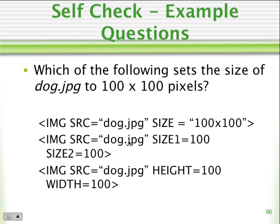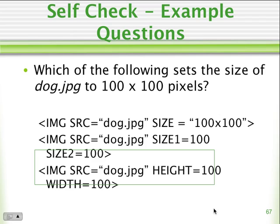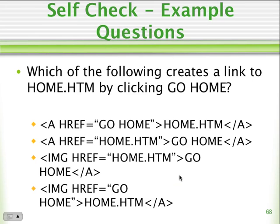Which of the following sets the size of the dog.jpg to 100 by 100? One, two, three. The third one would be right. Actually, the syntax went down correctly, too. So, setting the height and the width. Which of the following creates a link to home.htm by clicking on Go Home? Well, it's going to be an href. It could be that one. Could be that one. We're going to click on Go Home, though. So it would be the second one. It would be that one right there.